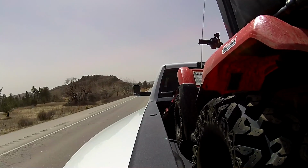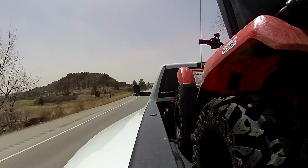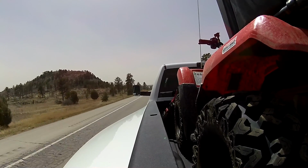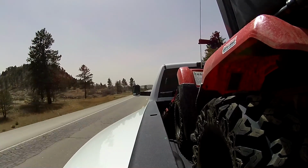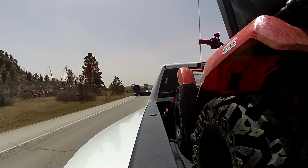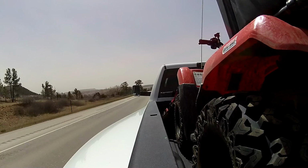roars. It's such an awesome sounding engine. I just love to listen to it going down the road. This has a 4.10 rear end, so we can pull up to 30,000 pounds. It's got active air, rear window defroster, a big power sunroof, side steps, 17-inch wheels, and everything you ever want in it. We've had a lot of fun with this, and it's a loaded option.